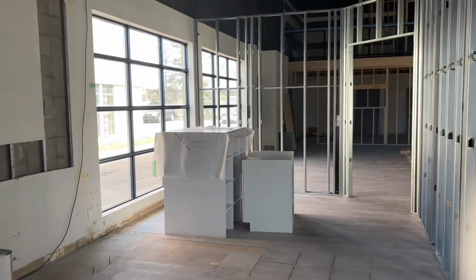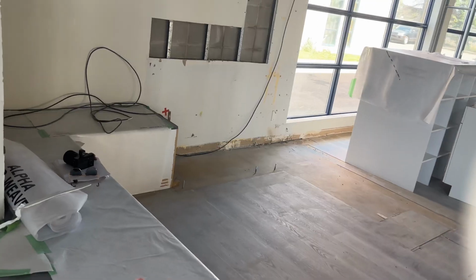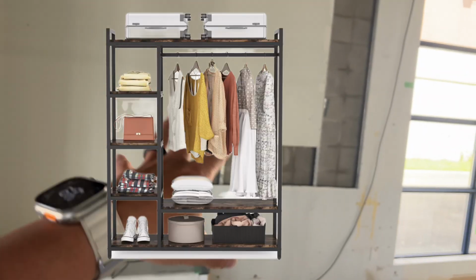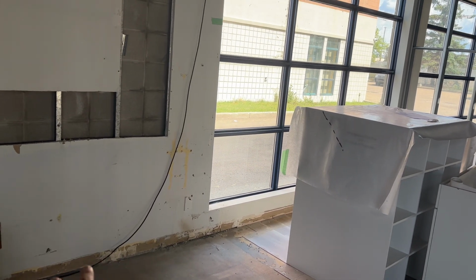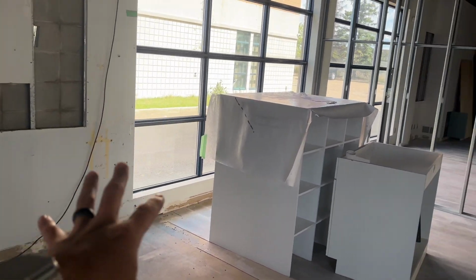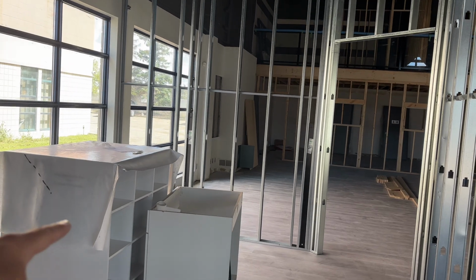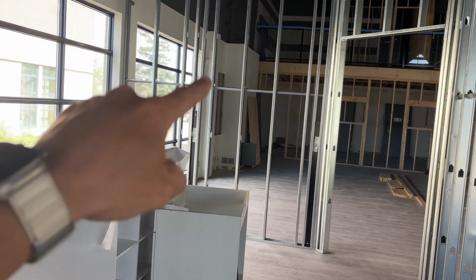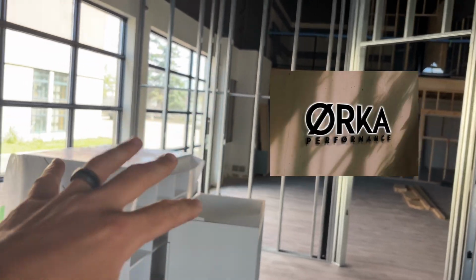So as you walk in the front door, to the left here, you're going to have kind of bench seating, and we'll have some merch. All the walls in this facility are going to be painted black. We'll have a little bit of a separate kind of seating area with accent chairs and a coffee table, side table. Right here, we have a wall that's up. So we're gonna actually have a reception desk right here. And then behind it, we're gonna have a wood feature wall and kind of an LED ORKA logo.